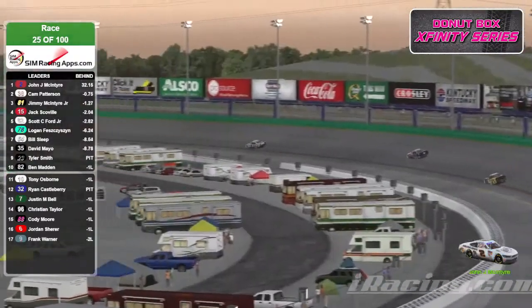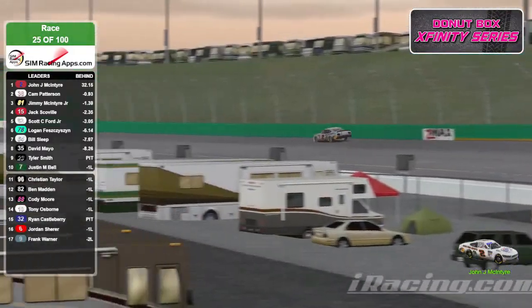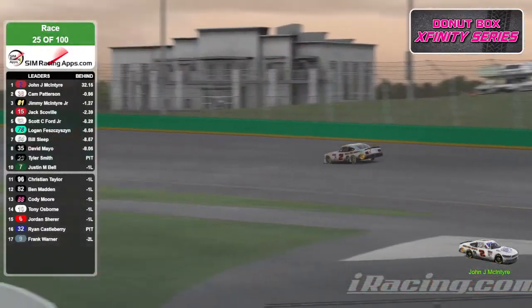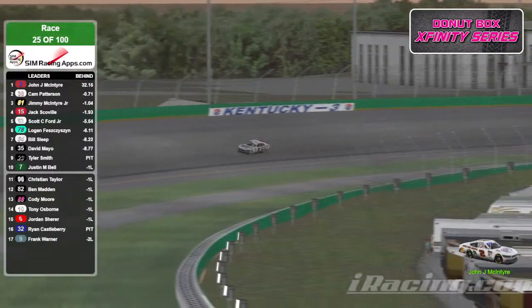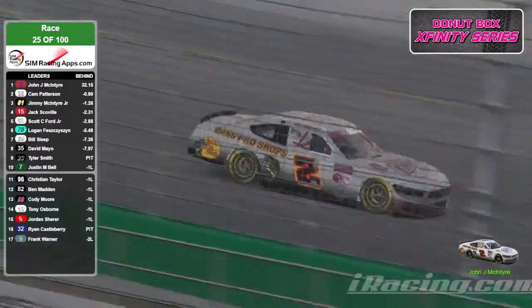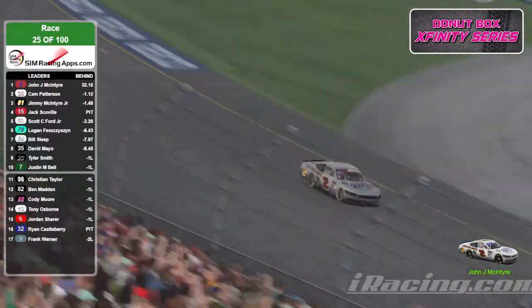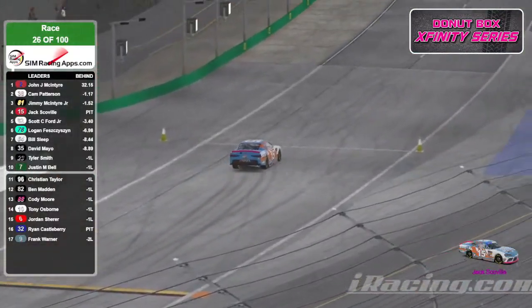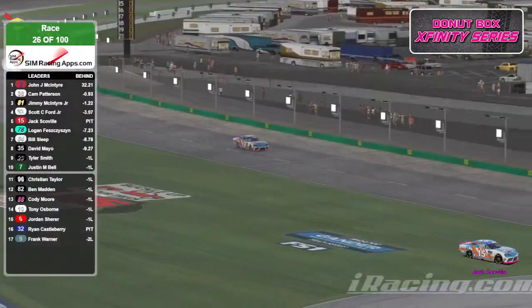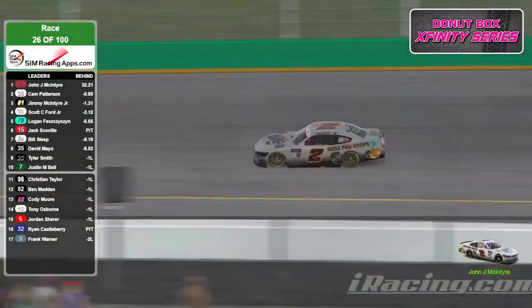Might see who our next pit road taker is, as they cycle through these stops with about 15 laps to go in the stage. McIntyre's got the lead to about roughly a second now over Cam Patterson. Looks like Jack Scoville is our next pit road taker as he comes in here on lap 26. He's the only one to come down that lap. McIntyre maintains his lead.